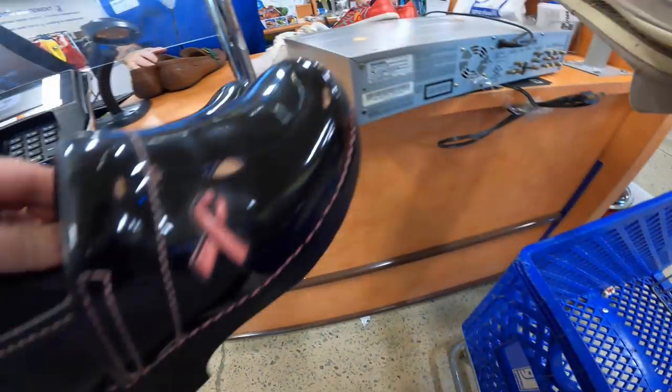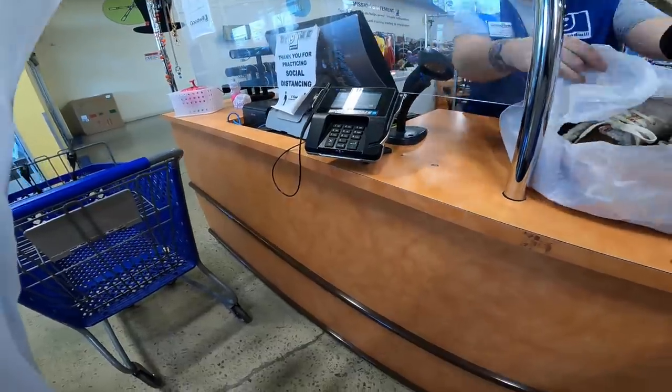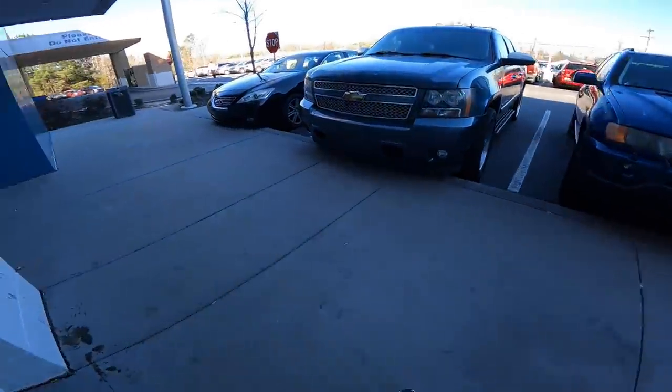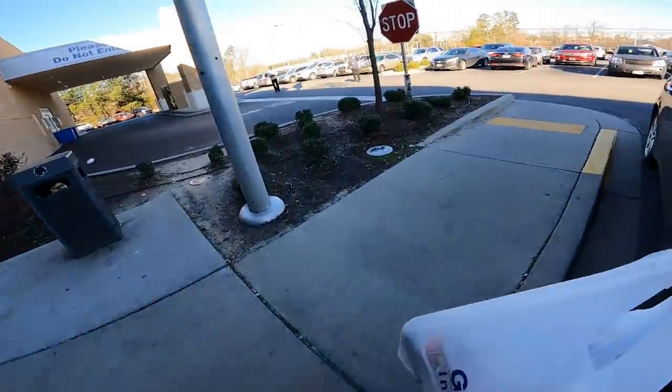We didn't get it on camera, but Haley found this pair of Dansko clogs with the breast cancer ribbon on them for $6.50. And we should be able to get about $30 plus shipping for these. Just toss it in there. Thank you, sir. Appreciate you. So Haley is already next door. We'll go run and put this stuff in the car and then go see if she has found anything yet.